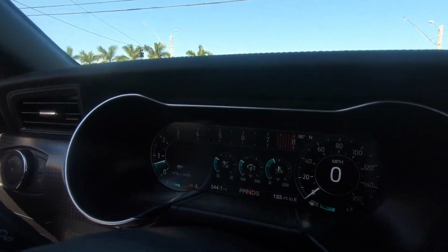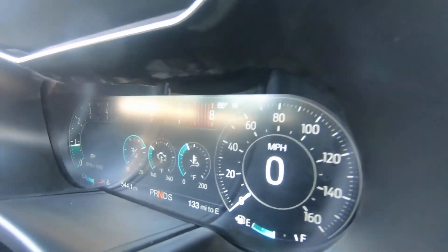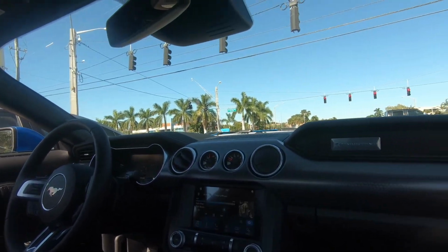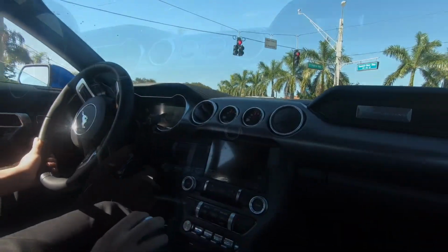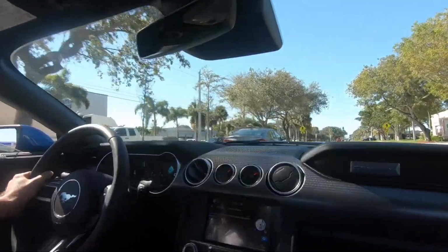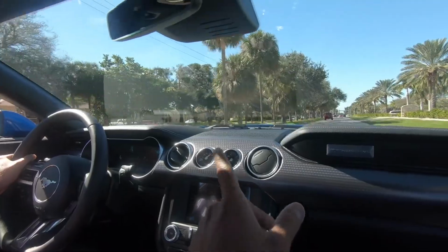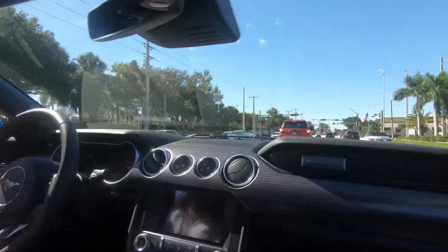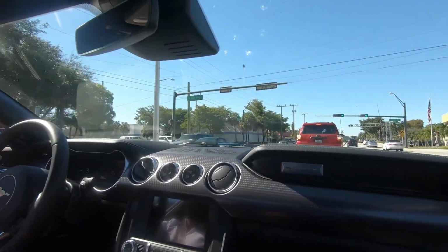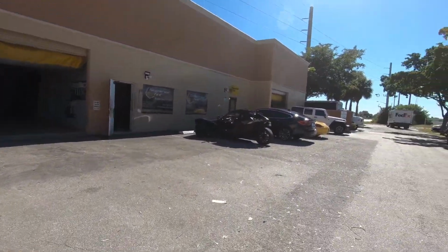Look at those gauges, guys. It's pretty rad. Pretty cool. It's got some beans. For a stock car, it's pretty quick. I mean, I know we only went 15 miles an hour. We were doing the speed limit, but that's pretty good.